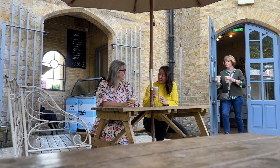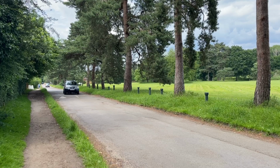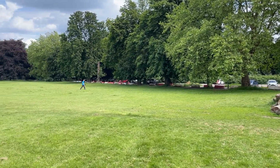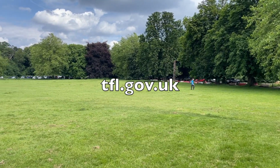The cafe has indoor and outdoor seating, ideal for grabbing a breakfast pastry or having lunch and a cuppa with a friend. There are plenty of free places to park, but if you want to take the bus, number 293 stops on London Road on the edge of the park. Use the Transport for London website to plan your journey.